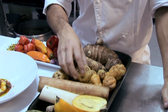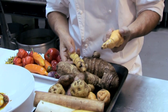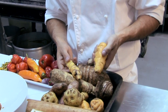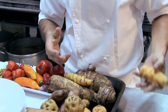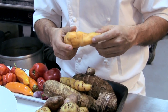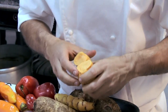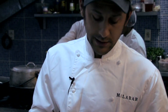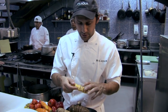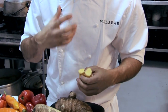Some root tubers or roots. These are tubers from the Amazon. This is mashua. This is used in the Andes in many ways: desserts and bread or stew, or even pachamanca. The flavor is unique, between a sweet potato and a carrot, I can say. And this is called oca. This is another tuber. It's very nice. It has a unique flavor, similar to mashua, but more pronounced.